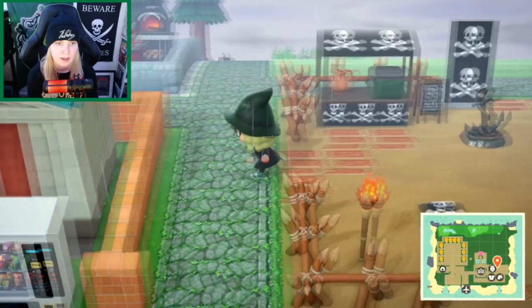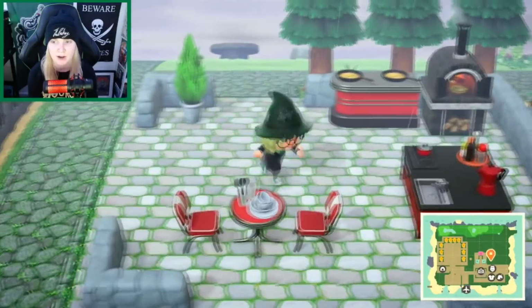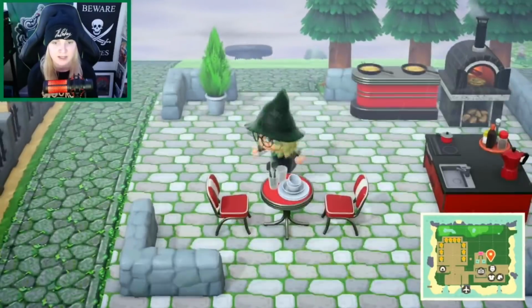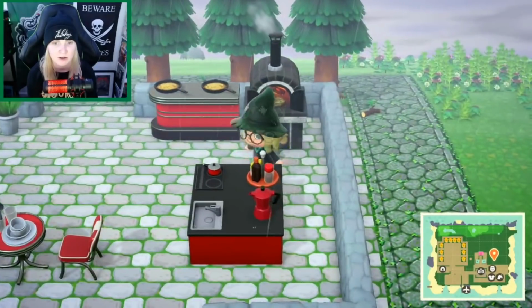Ooh, a bottle. Over here, we've got another little dining area. This is like the pizza, American diner area. We've got the pizzas out here. Pizzas in the oven. Gonna get another table and chairs here to make it a bit more even. But yeah, very cute, very red.